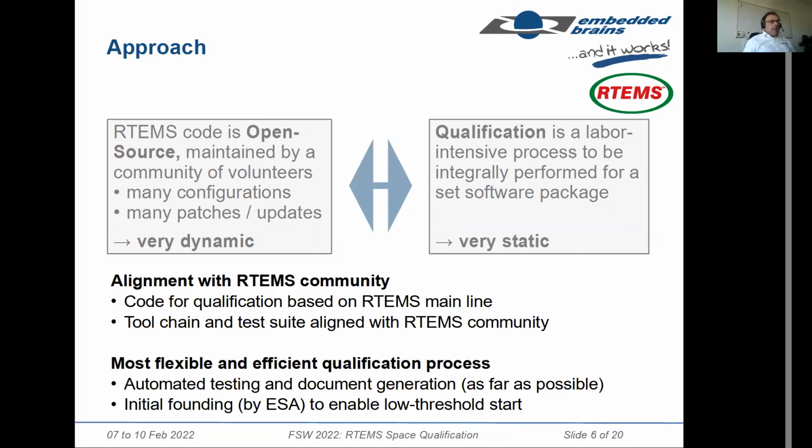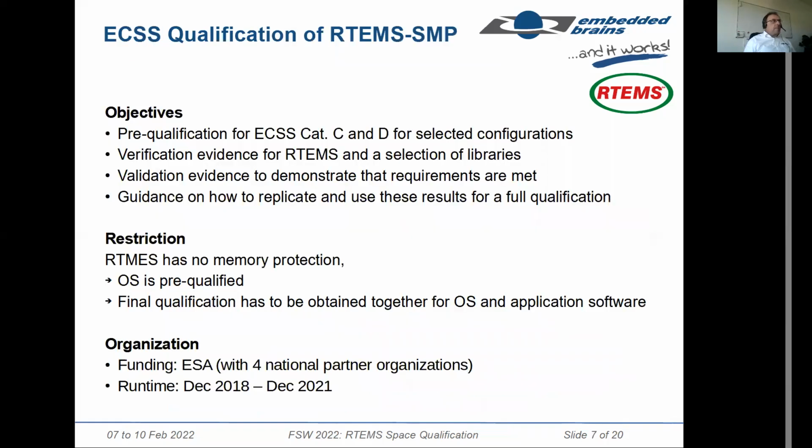In order to obtain that and keep it alive, we need a most flexible and efficient qualification process, because open source software is quite dynamic and we won't branch it off. So we have developed quite extensive automated testing and document generation as far as possible. And we were lucky to have some initial funding by ESA that enabled a quite low-threshold start. So we have a good starting point.